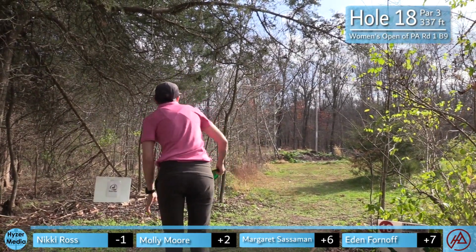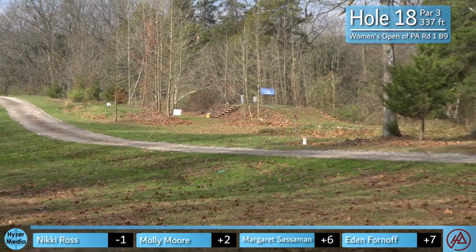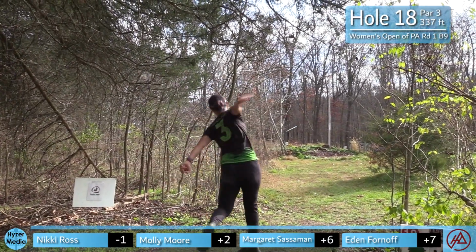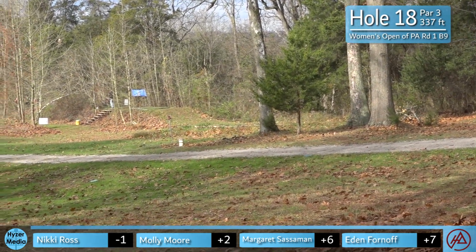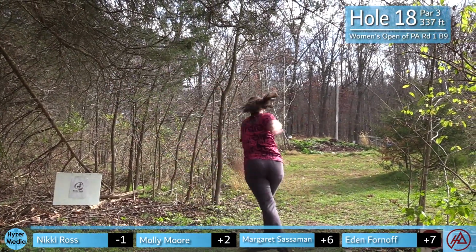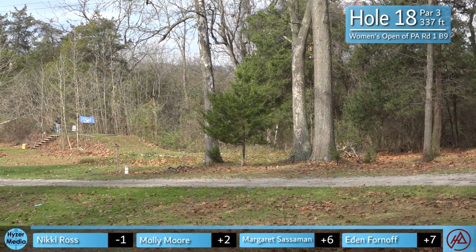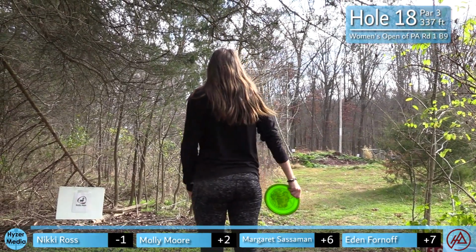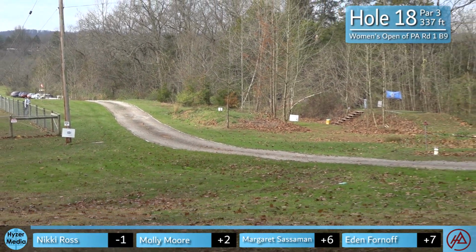Molly's up first from her beautiful tap-in birdie. Oh. Looks like a great shot there. It's an ideal landing zone to give you a safe bid or just a layup for par. Nikki putting a lot of hyzer on this one. Skips off the road, and I believe she'll be in bounds. Yeah, it looks like it's just safe. Maggie a little more inside. Looks like she'll still be in bounds, but on the other side of the road.